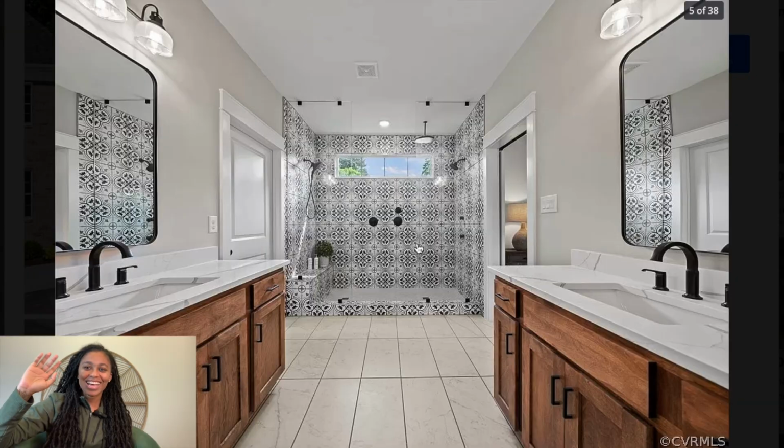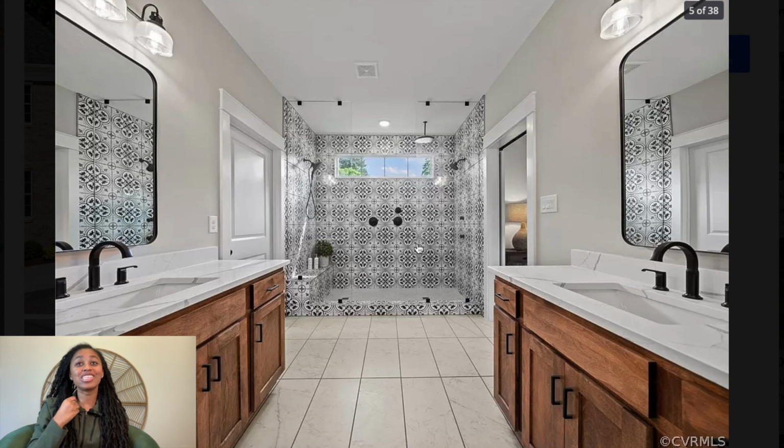Y'all know I critique just a little harshly, but I'm having a hard time finding things so far. I know we're only on the fifth picture, but I'm having a hard time with this one. I love the shower. I love, love, love the shower. They have a shower faucet where the water comes from overhead, and then they also have a normal faucet. I like that a lot.